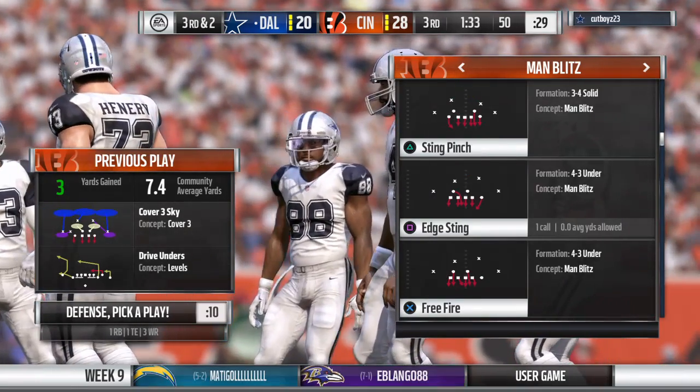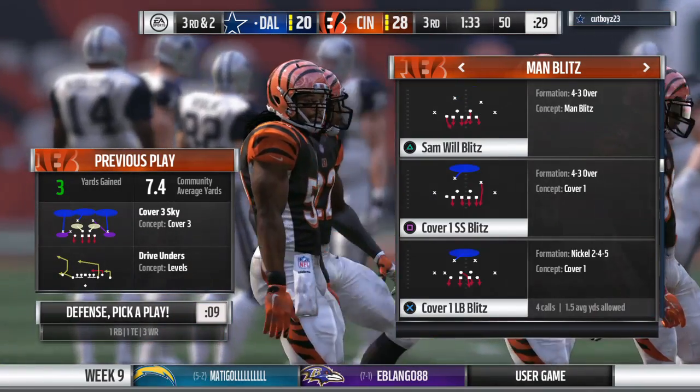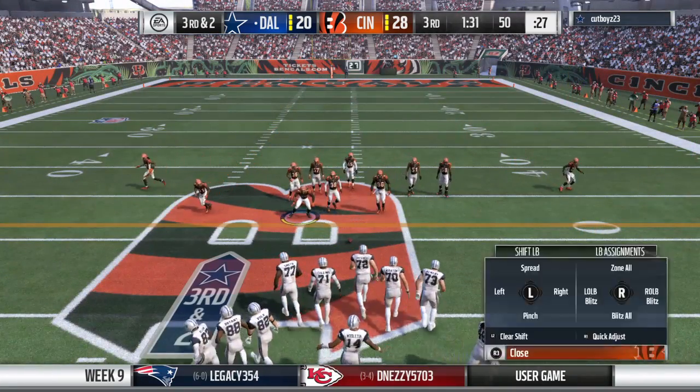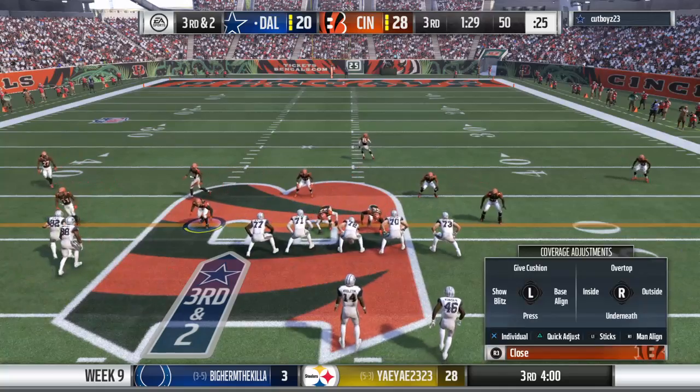He may not juke you a whole lot, right? He may not run past you because of his size. You're talking about a guy weighing in the 270 range. But, boy, once he gets his mitts on the ball, he's going to be tough to bring down.